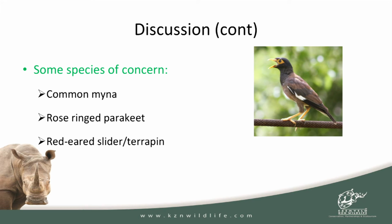With the rose-ring parakeet, it's noisy. It causes damage to agricultural crops. They compete for nesting sites and resources with indigenous birds, and they may carry diseases. The red-eared sliders pose a threat to indigenous terrapins through disease and parasite transmission, and they also threaten biodiversity in the wetlands.